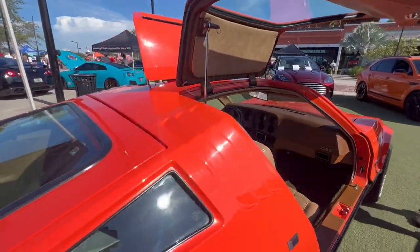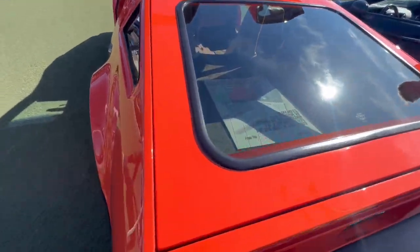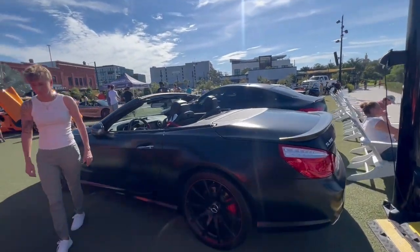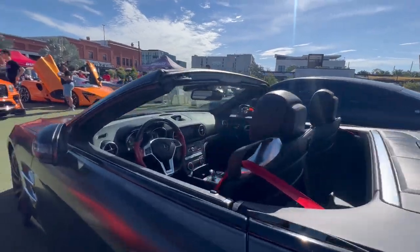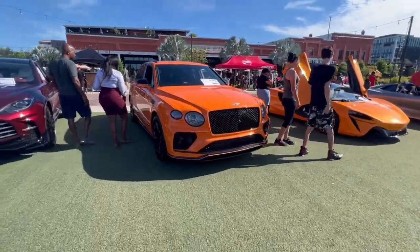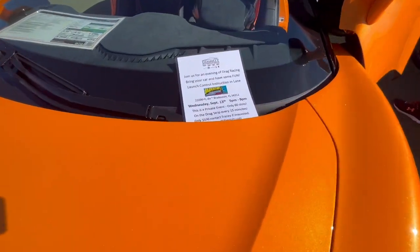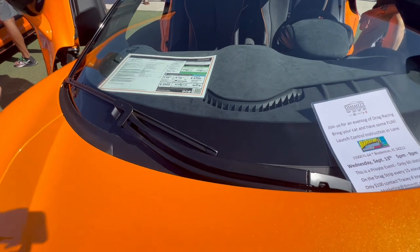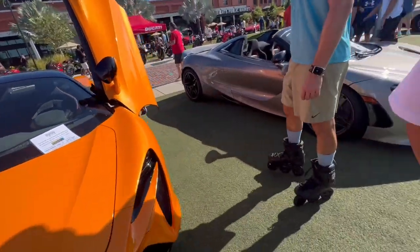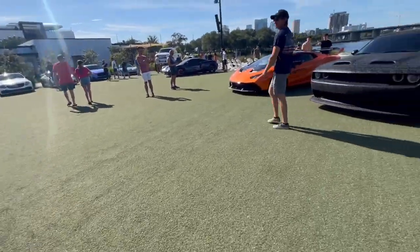I don't know what this is, but it's nice. A Bricklin. It's an old 1975 Bricklin. Never heard of it. It's nice. I like this Bentley. Bentley's nice. Look at that Hellcat.